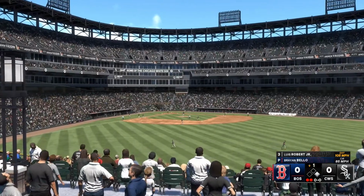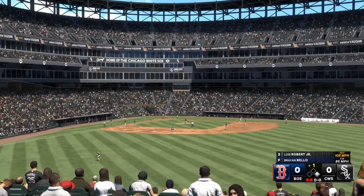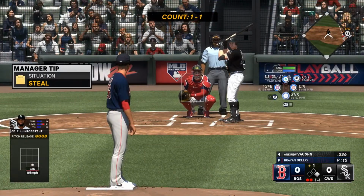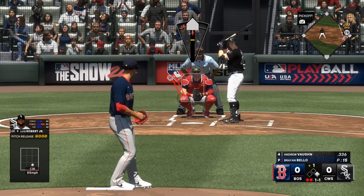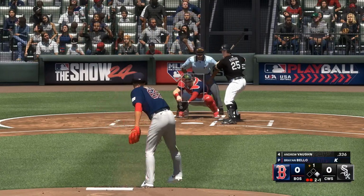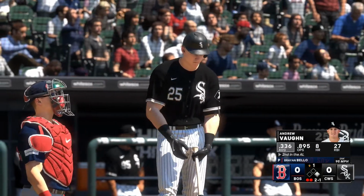Well, a swing like that can help you come out of this struggle. We saw the numbers coming into the ball game, but all he's trying to do at this point is help his team win. So a man aboard. Andrew Vaughn will hit next. Outside low, and it's 2-1. 2 balls, 1 strike.